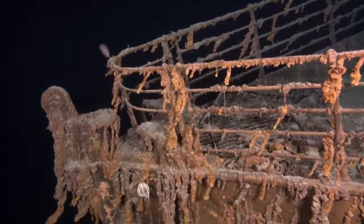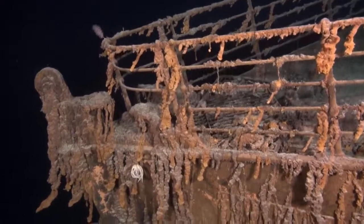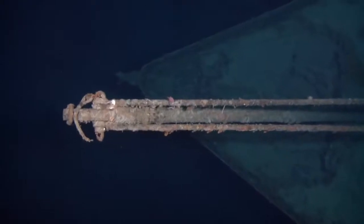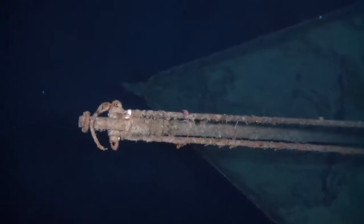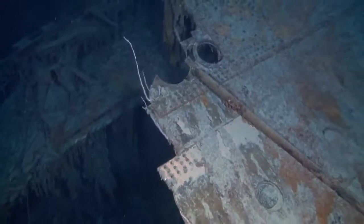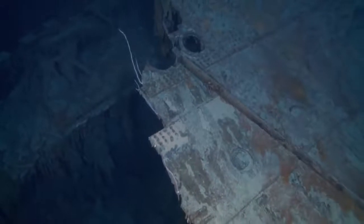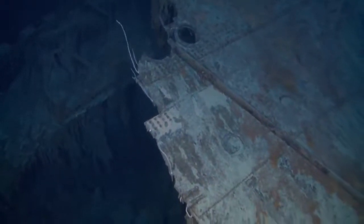A new expedition is mapping the Titanic wreck site in groundbreaking detail, capturing stunning 3D images of newly explored sections of Titanic. It's allowing us to rediscover what happened that fateful night in the North Atlantic 100 years ago.